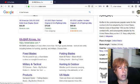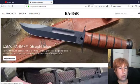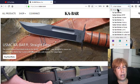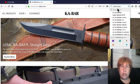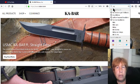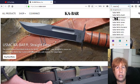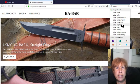There's no K-bar that I could see. K-bar knives. It was Ka-bar. It was K-bar. I once knew this guy who was so into knives. It was K-bar. Google learns fast. When I typed it in a minute ago, it was... Alright, Ka-bar. It'll give me Ka-bar. But the minute I type knife, oh no, K-bar, it's Ka-bar. Yep, the minute I put the K in, it knows.